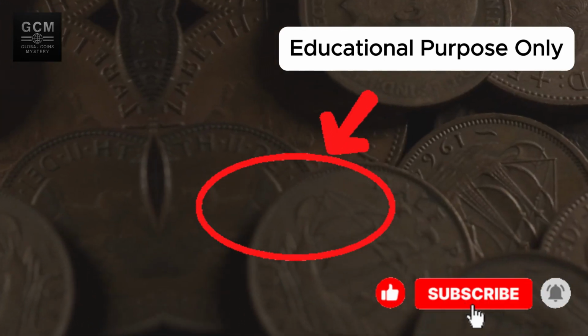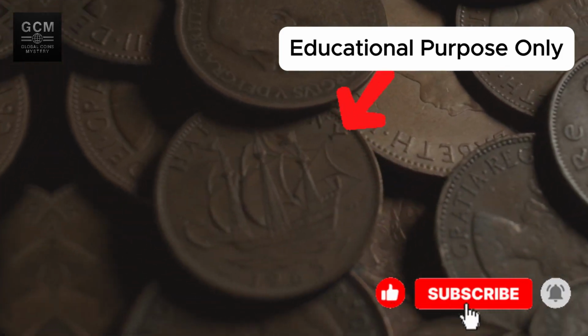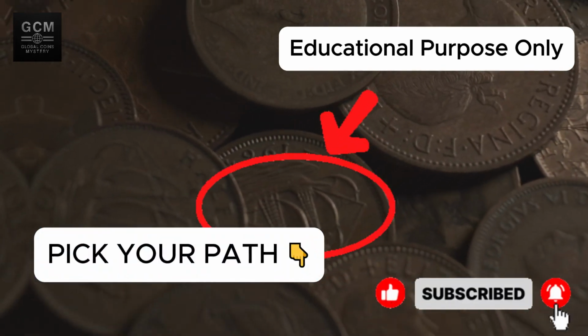When you take a graded coin to an auction house like Heritage Auctions or Stack's Bowers, the mystery is gone, and the price is clear. You aren't just selling old metal, you're selling a certified piece of history.